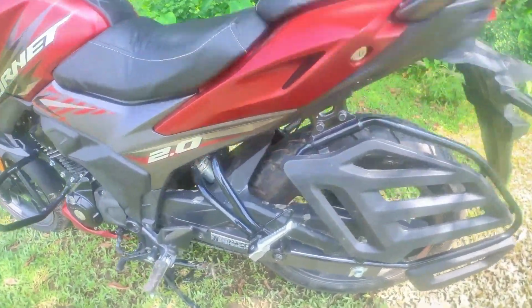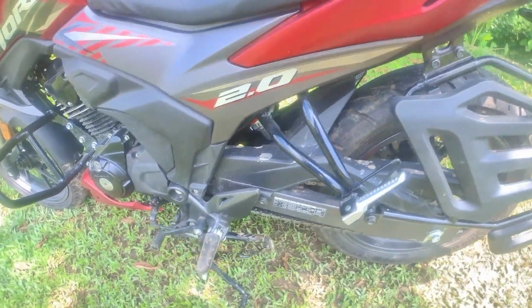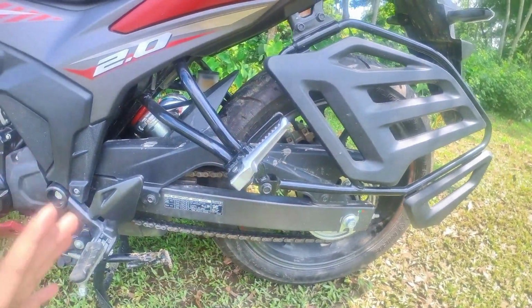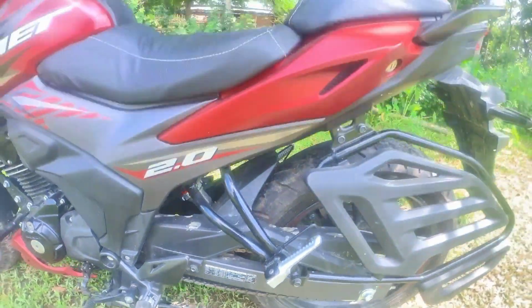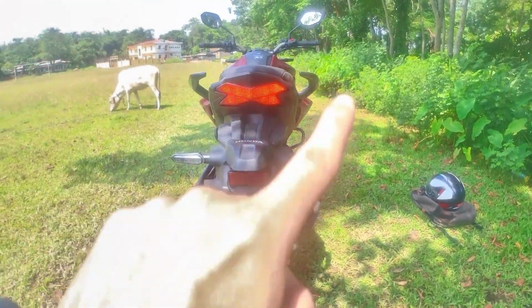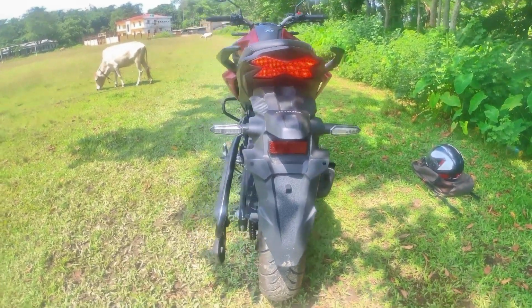Then this side, the foot pegs. The rider foot peg has a rubber grip and the pillion foot peg is of metal, so nice job on that. Then let me show you the rear. Here are the X-shape rear tail lights. It looks super awesome at night.